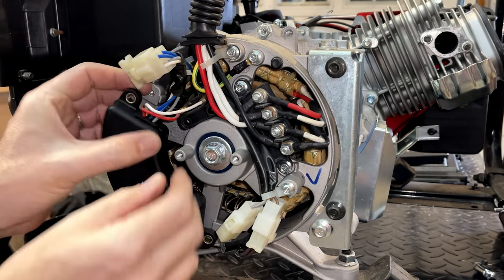I guess while we're here, we'll talk about the governor real quick, just show you how it works. There's really not much to it. There's a spring on the outside holding the throttle plate open at a fixed spring tension. And then we have the governor in here, which applies force via these weights. So this gear meshes with these, and it's really based on engine speed.